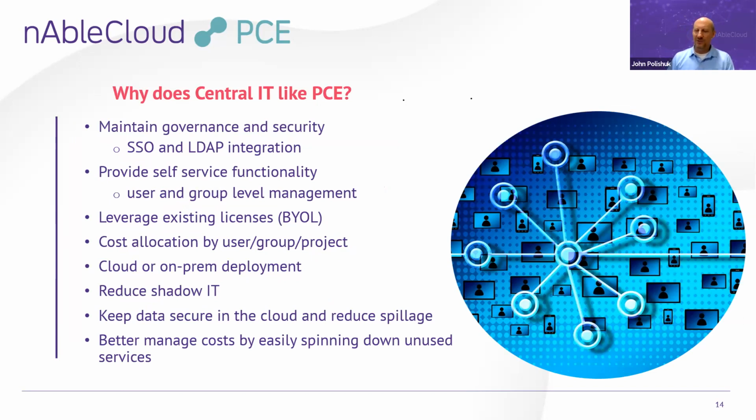The idea with self-service, you can't have self-service without governance and security. Central IT is not going to give up the reins to end users and business to just go and have at it and start spinning up all kinds of things. There's got to be governance and security. And when you go through the demo, you'll see how there are parameters that are already done in the background that keep things governed and secure. Again, they like the BYOL.